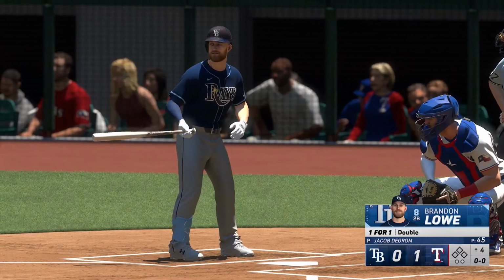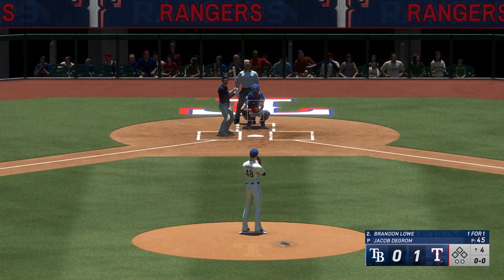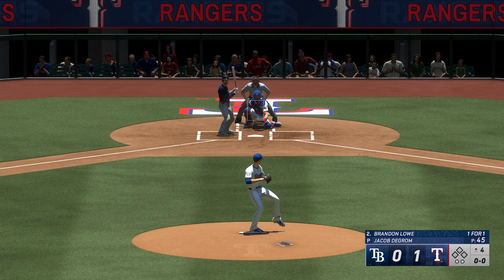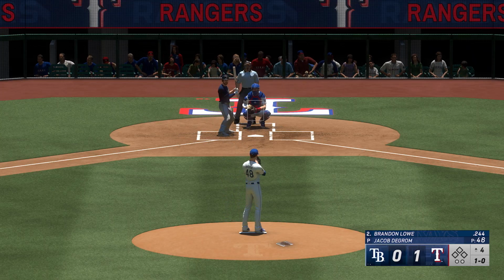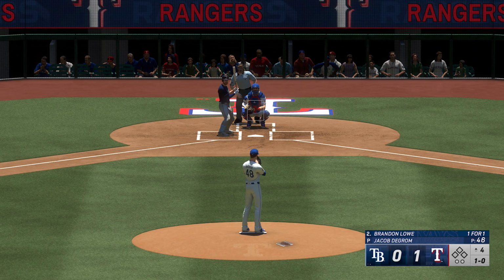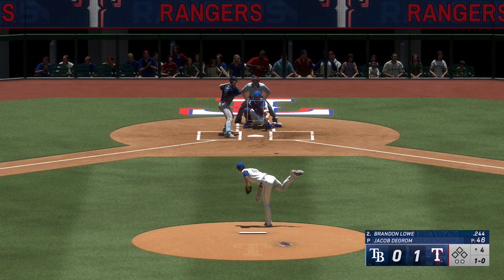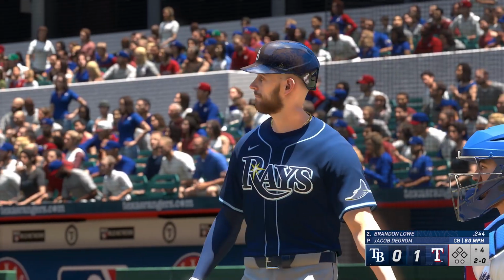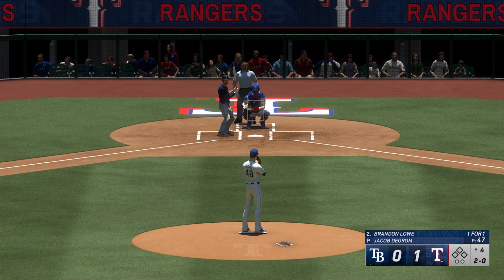On to the fourth. Lau at the plate. That's outside, and that's ball one. And that's down and away. 2-0 count. You really don't want to give in here. You got to work the edges, really execute a pitch. Hopefully you can get back into this count.